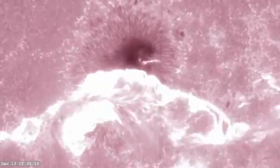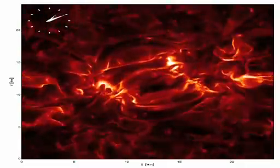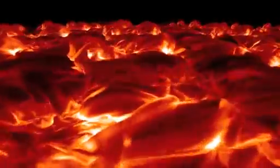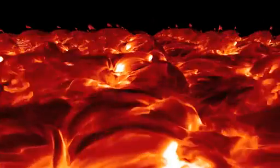The interface region is the greatest source of ultraviolet light that impacts the Earth and the space around it. Only a specifically designed spacecraft can image the wavelengths of light needed to study the chromosphere. Advanced computer modeling will enable scientists to interpret the data and better understand how the energy moves through the chromosphere.